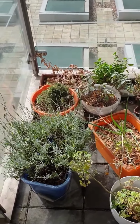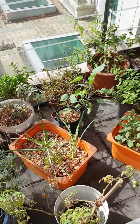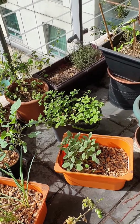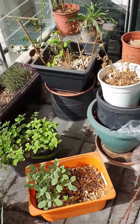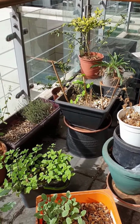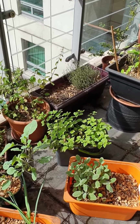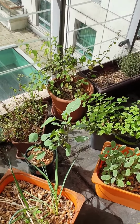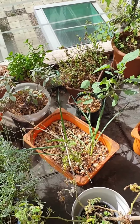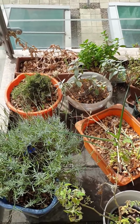And the sun came out, so I thought one last look at the fading summer garden before I take things out. The sun always makes things look better, even things that don't look so good. So it's hard saying goodbye even to dead plants.